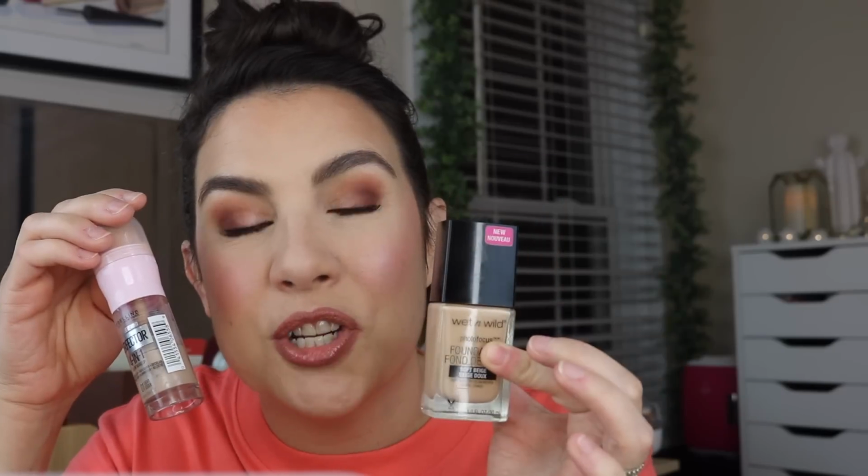For base options, today I'm wearing a real classic that I feel like does work very well across the board for a lot of people, and it's the Wet n Wild Photo Focus, which I wear in soft beige. So yeah, today is the combo of a little bit more glowy primer and a foundation that I would say has kind of a soft matte look, and I think the overall finish on the skin is really pretty. But this comes in a dewy option as well, which is just a teeny bit less coverage.